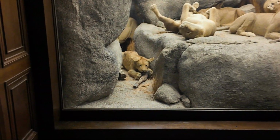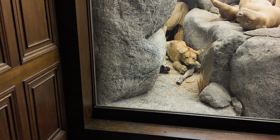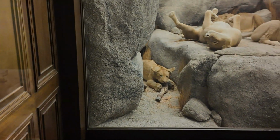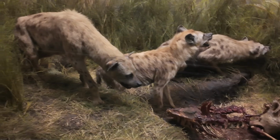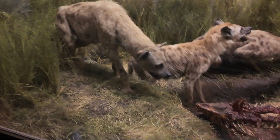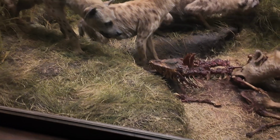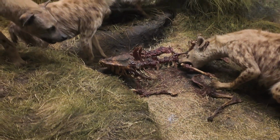Oh, this one's eating a zebra leg. I didn't even see that. He's chowing down, hiding behind the rock, not trying to share with anybody. Some spotted hyenas. I don't know if it's a pig he's eating or a deer. They're enjoying something right there. It's making me hungry.